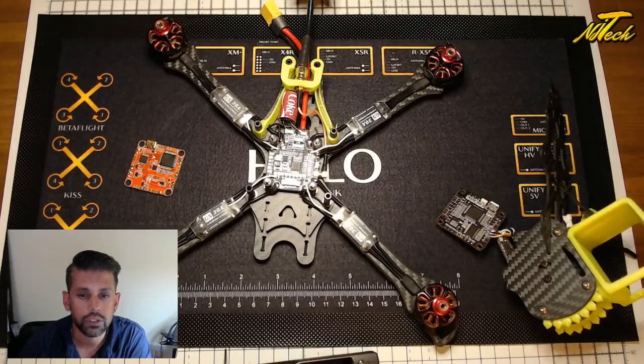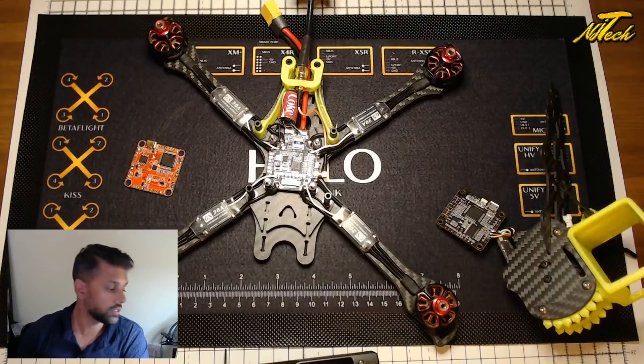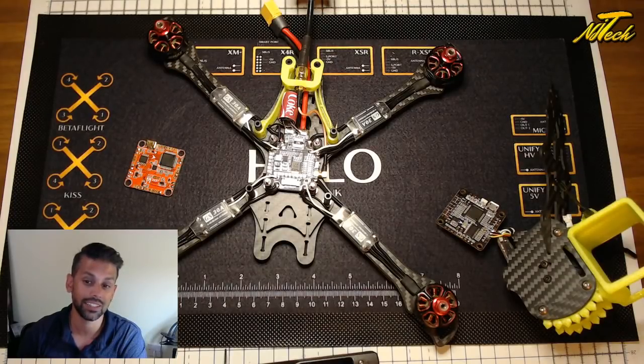I've tried the MPU 6000 with 6-inch bi-blades and still no luck. Yeah, I think there's going to be some trickery to be done in the filtering, to be honest with you. It's something I'm going to explore, because I think we're missing a trick with 6-inch quads on bi-blades. I just think it's so cool.